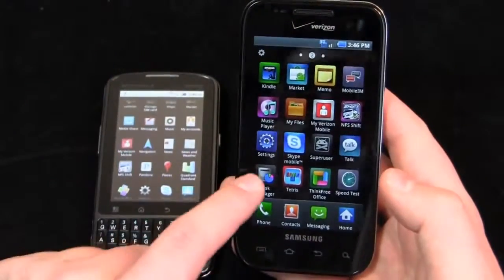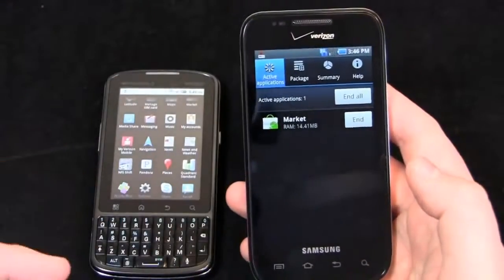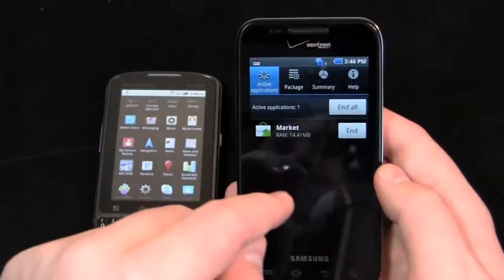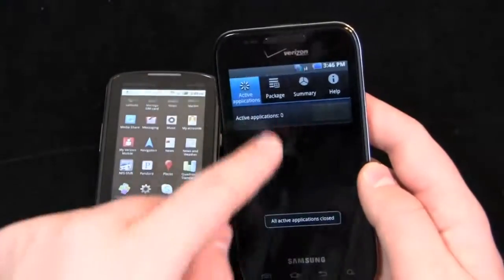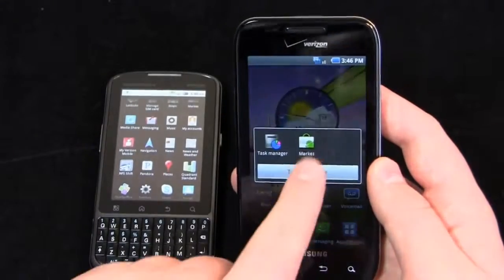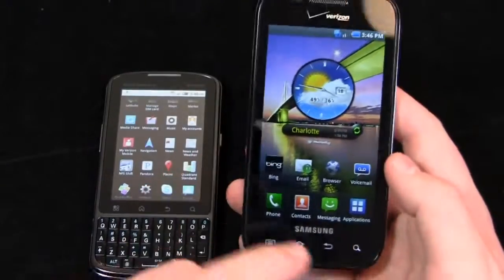Motorola and Samsung have installed built-in task managers where instead of going to the market, downloading Advanced Task Killer or something of that nature, kind of back to what we were talking about with files on this one, it's pre-installed. You see that Market's running. We can click End All, and then it closes the market. So nice to have that built in. You can access that by going to Home, clicking Task Manager, and seeing what's active from there, pressing and holding Home, I should say.